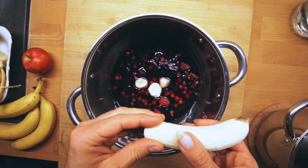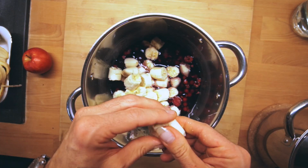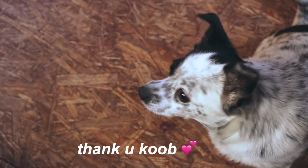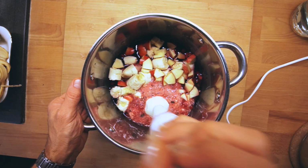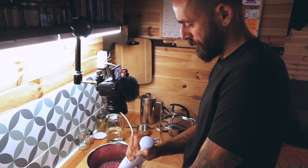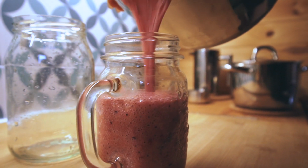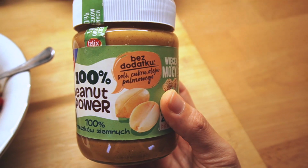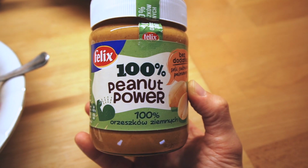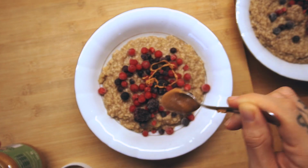I usually let it rest for a few minutes while Kuba makes her smoothies. We tend to use frozen berries, sometimes frozen mango, bananas, and water. Sometimes he'll add an apple or kiwi to change it up. Lately, I top my oatmeal with more fruit and peanut butter. I really like this peanut butter because it's 100% peanuts, no added oil or sugar.